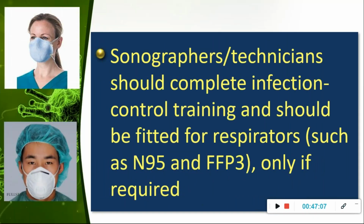An important point is that very often physicians are trained in infection control, but sonographers, technicians, and some other medical personnel may not be trained, and therefore it's very important to train them and fit them for a respirator when it will be required.